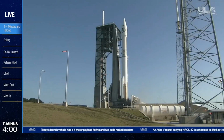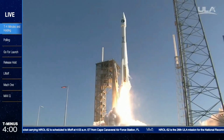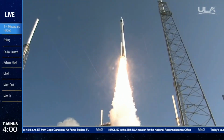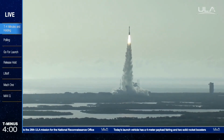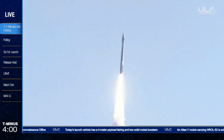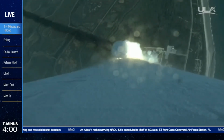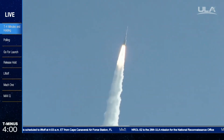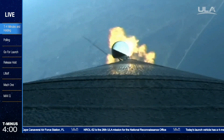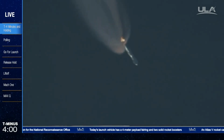5, 4, 3, 2. We have RD-180 ignition and we have liftoff of the United Launch Alliance Atlas V rocket. The Atlas RD-180 main engine and 2 solid rocket boosters ignite to lift the vehicle away from the pad. Shortly after liftoff, Atlas begins its initial pitch, yaw, and roll maneuvers to attain the proper ascent profile and minimize aerodynamic loads. The Atlas V reaches Mach 1, the speed of sound, at 47 seconds. At 52 seconds, the vehicle experiences maximum dynamic pressure.